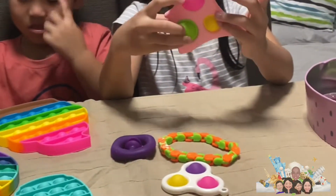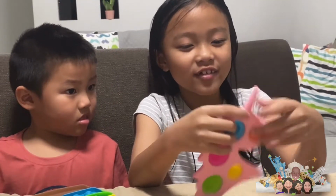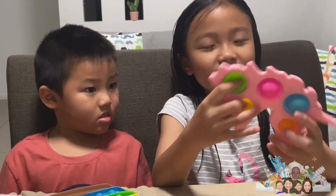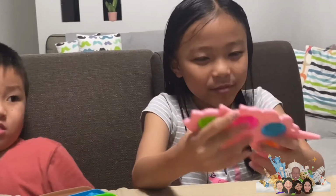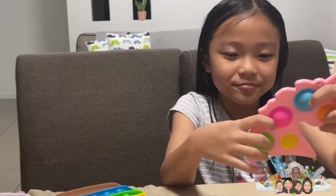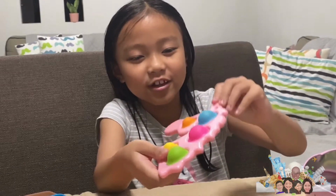Now I got this dimple. It's really nice, and I love it. It's like, because people get normal dimples, but this one's a unicorn version. So I got this one because I really like it.